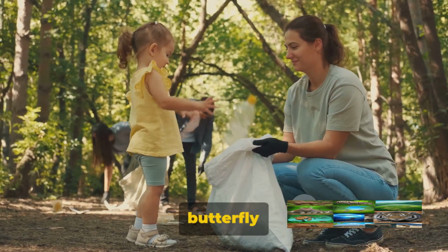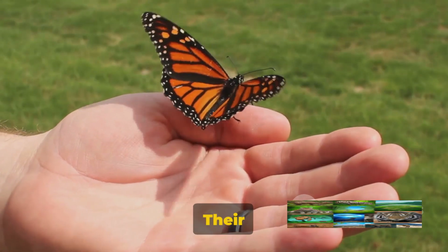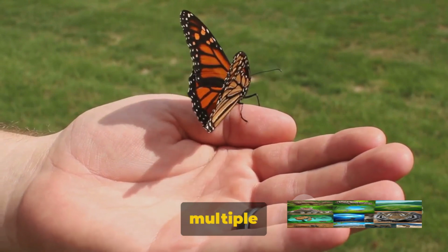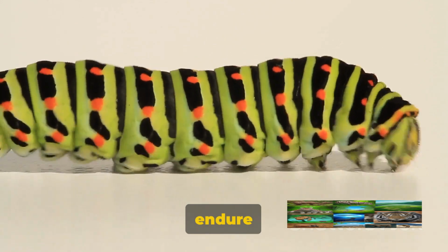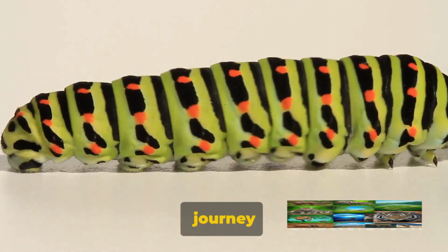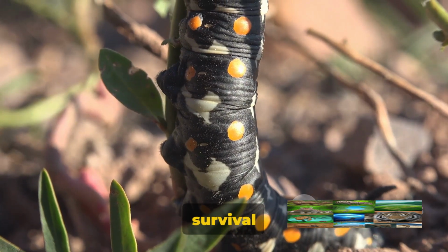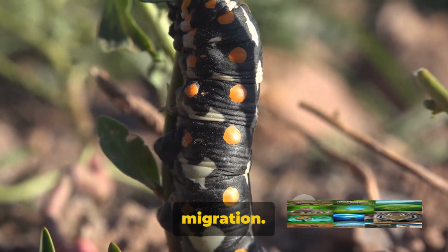The monarch butterfly is a symbol of resilience and transformation. Their epic journey, spanning thousands of miles and multiple generations, is a testament to the power of life to endure and thrive. But this journey is at risk. We need to act to ensure the survival of the monarchs and the continuation of their extraordinary migration.